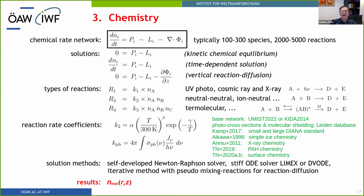Okay, chemistry. That's the third pillar of ProDiMo. So what we do is we are solving a chemical rate network. You can formulate this like this. So here you have the number densities of your species, and these are production rates and loss rates. And there might be also some mixing rates. So this would be the divergence of a diffusive flux. And typically we are talking about, say, a couple of hundred species, a couple of thousand reactions.